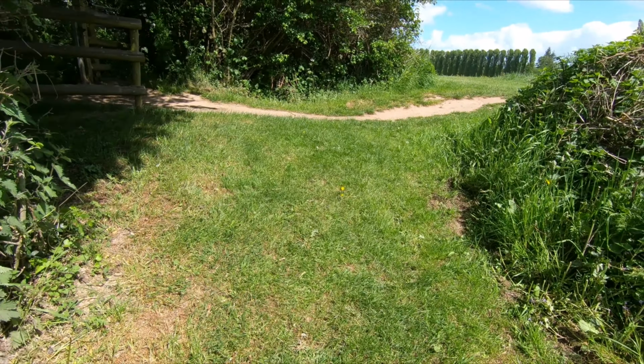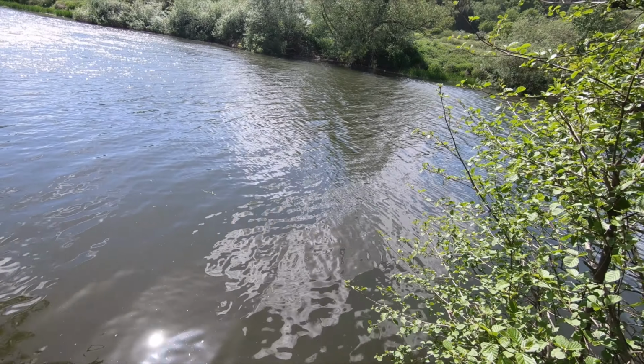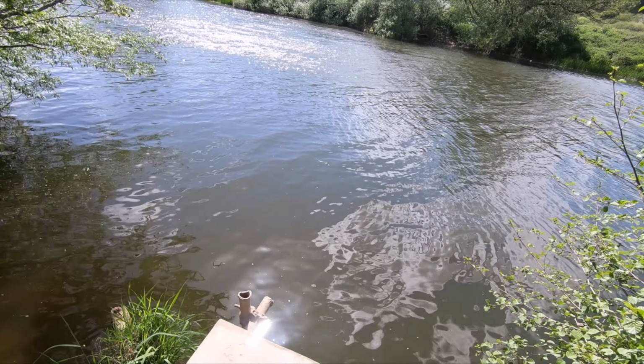This is the second peg of the caravan site. Again, well maintained pegs, quite easy access, good staging. So if you ever do come down here, you can do a bit of camping and fishing, but it does get busy. A bit like Hampton Loade, but yeah.